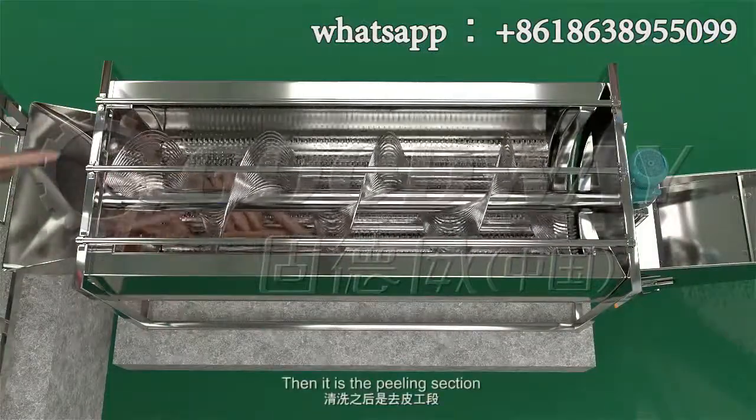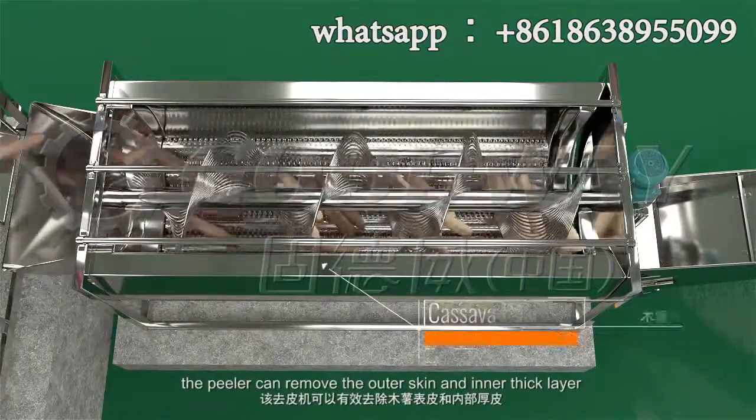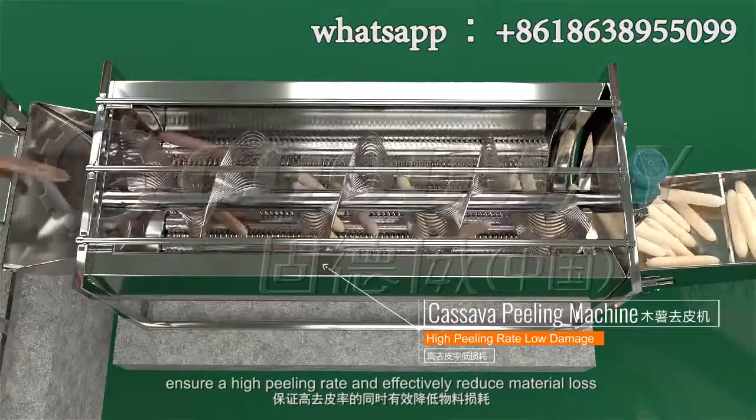Then it is the peeling section. The peeler can remove the outer skin and inner thick layer, ensure a high peeling rate, and effectively reduce material loss.